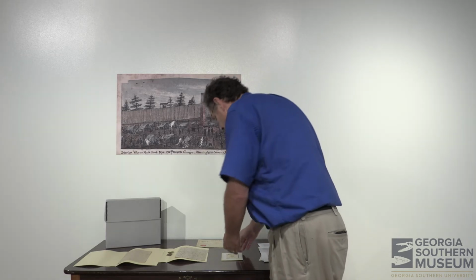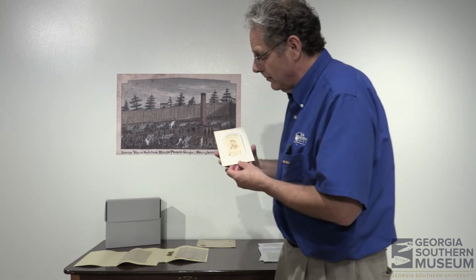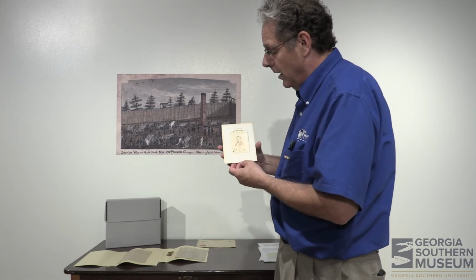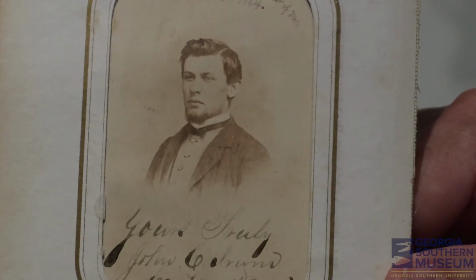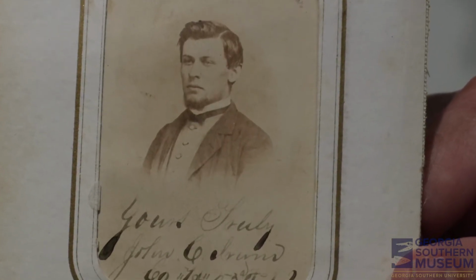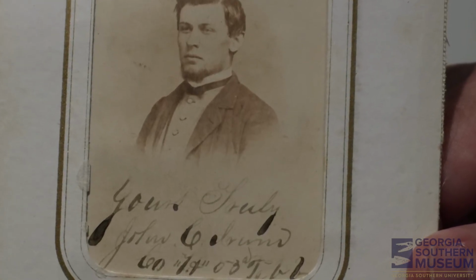And we do have one other piece in the collection, this extraordinary carte de visite, or photograph, that was sent home to a family by a soldier. He got his picture taken and sent it home and signed it at the bottom. "Yours truly, John C. Irwin, Company H, 53rd Pennsylvania Volunteer Infantry."